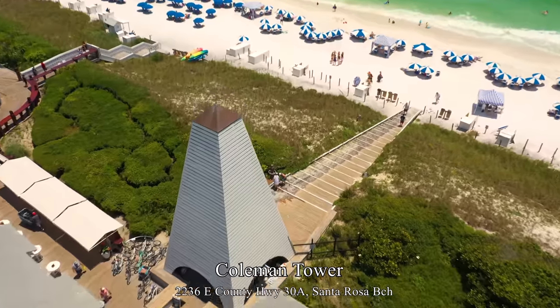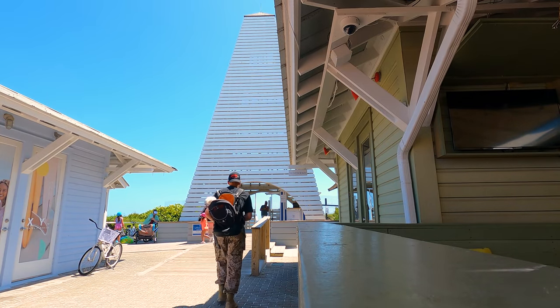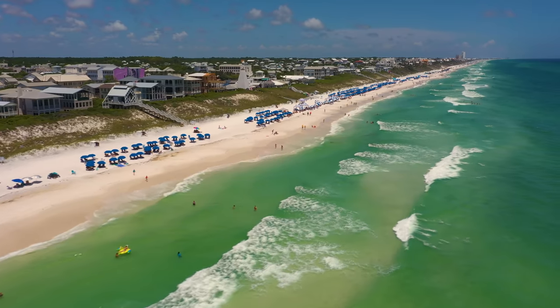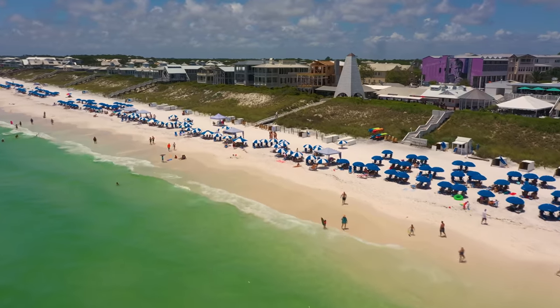The Coleman Tower on the beach was visible in several shots in the movie. It is here you can enter the beach. However, you have to be renting chairs from Club Cabana to enter the beach. You do want to book your chairs well in advance, because they sell out very quick.